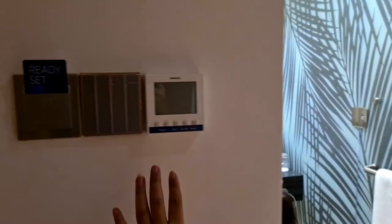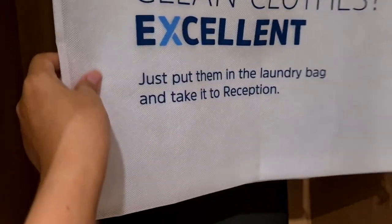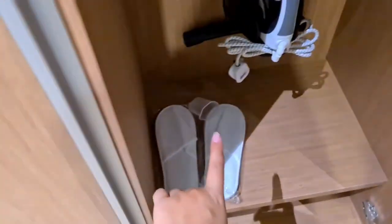And then to your left, you have all your control panels over here. And then you have your wardrobe over here, which has a flashlight. You have your laundry bag. Ooh, ironing board, perfect. Slippers, yay. Yeah, it's a wardrobe. And then you have a safe. Perfect. What else do we have here?